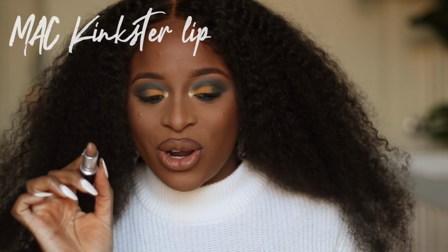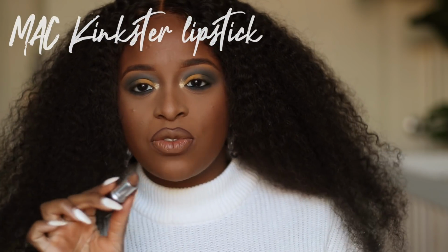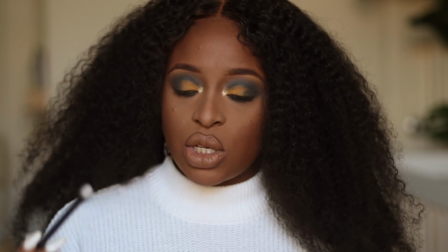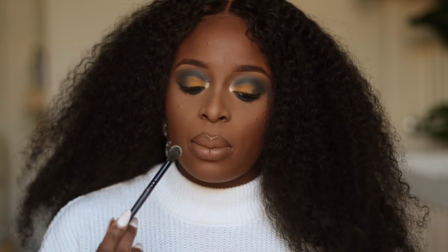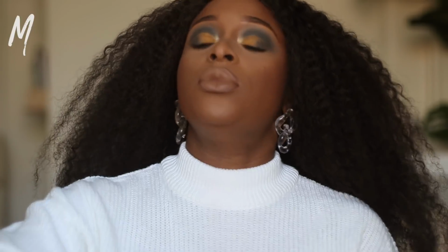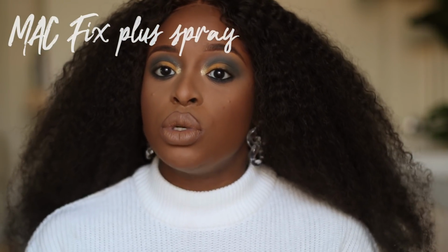So this is the new MAC lipstick I've been using. It's called Kingster, and it is darker than Naturally Transformed, but what I love about it is it gives you that perfect nude. I feel like I've never seen a tube lipstick that gets as matte as my liquid lipsticks. So what I like to do is take a little bit of powder and put it over the top to matte it out even more. Not a lot, because I didn't use so much powder or anything. I don't want my face to get too dewy.